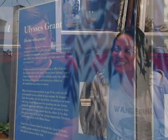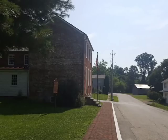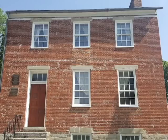It was the childhood home of General Ulysses S. Grant, also the president. He was born outside of that town, and then his family moved to Georgetown. We got to check out his childhood home, as well as the schoolhouse. We weren't able to go inside, but we got some neat pictures of his house. They also have a really neat bed and breakfast that I want to stay at sometime.